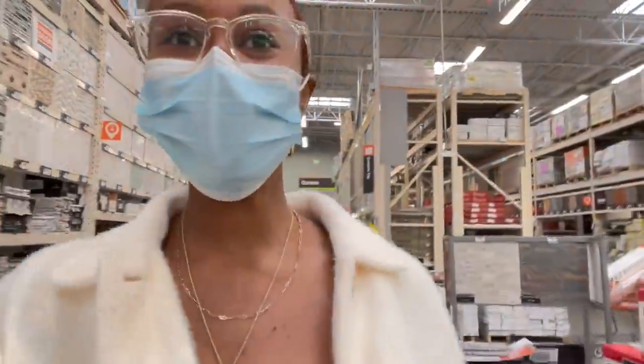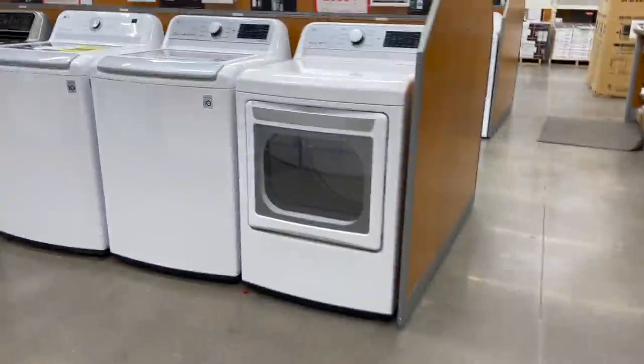Okay, so they do not have any flooring that I like. So we're gonna look at the washers and the dryers.